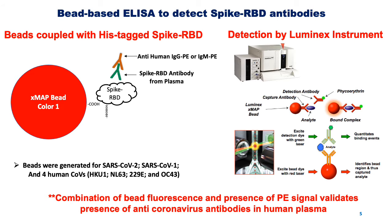And so we developed this Luminex bead-based ELISA to detect Spike-RBD antibodies. In this assay, we have coupled beads with Spike-RBD. And so in the presence of Spike-RBD in plasma from an infected patient or vaccinated individual, these antibodies can bind the Spike-RBD, and we can detect and quantify these antibodies using secondary antibodies in this detection Luminex instrument.